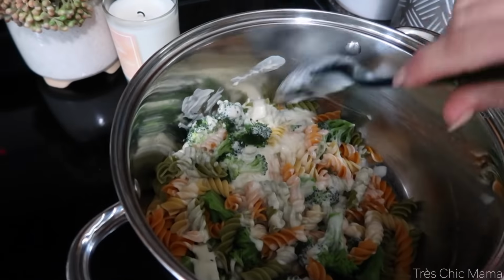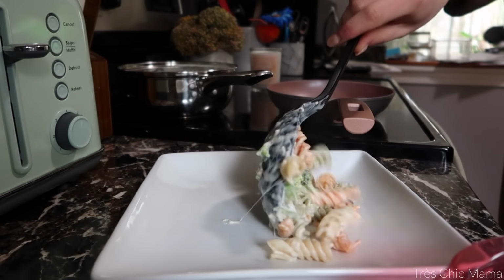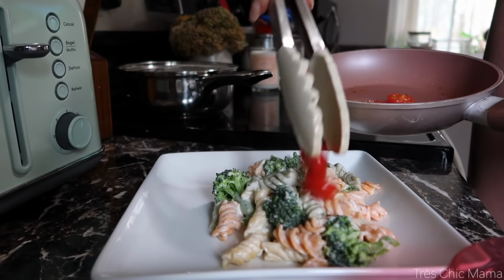So I went ahead and added my Alfredo sauce to the pasta and broccoli, and then topped it with the cherry tomatoes. And this was an easy and delicious meal that Sydney and I enjoyed, and I tried to add as many vegetables to counteract the heaviness of the pasta as possible.